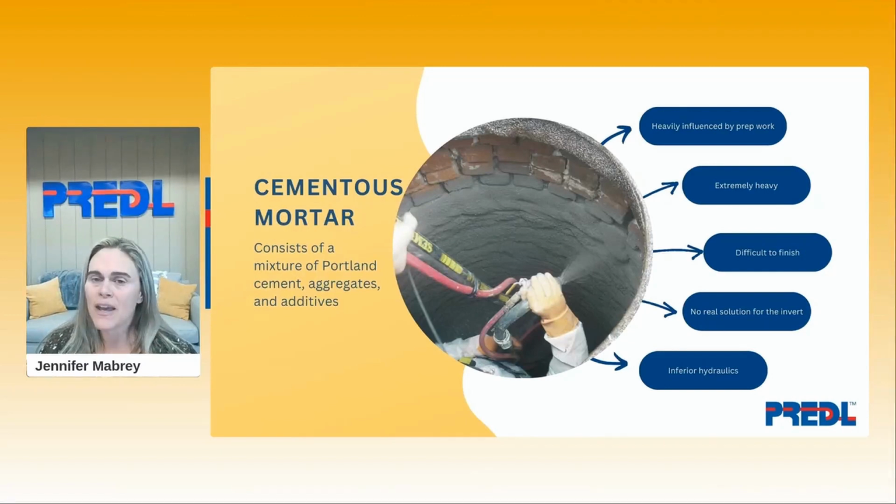Furthermore, they can trowel down some of the mortar to try and recreate the inverts, but we have no good solution. They're not able to restore to the original dimensions, so we don't have the best of hydraulics, and you run the risk of solids potentially aggregating.